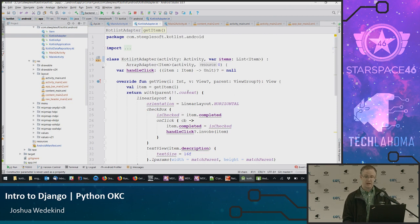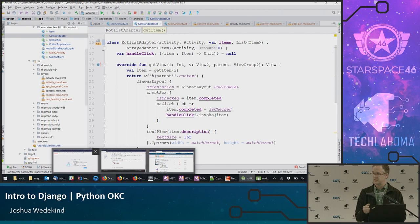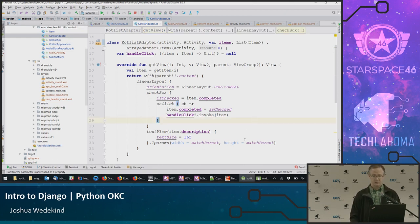So with parent.context, we're going to run this lambda. And again, here we use the Anko DSL to declare what that lambda looks like. We want a linear layout. We want that to be horizontal, so it's going to go across. We've got a checkbox. Its isChecked property is initialized to the completed value on the item.